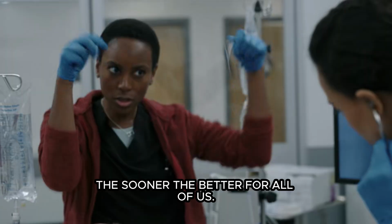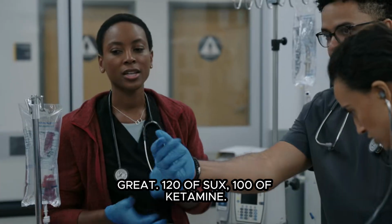And if we intubate him first? Sooner the better for all of us. Great. 120 of Sux, 100 of ketamine.